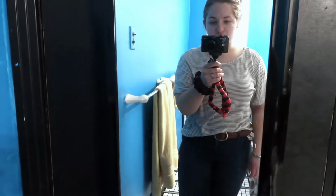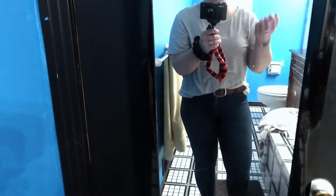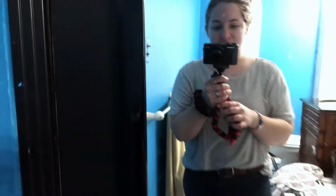All right, so I know it's kind of hard to see, but this is my outfit for the day. Super casual. I just have this black and white striped t-shirt. It's really comfy. It's from American Eagle and I wear it pretty much all the time. And then just some blue jeans and a belt. I've got some bracelets, a scrunchie on, and my wedding rings, obviously. And then I have my necklace right here. And yeah, that's pretty much it.